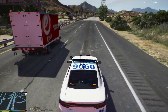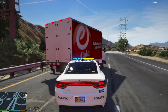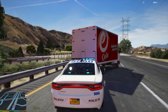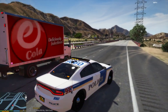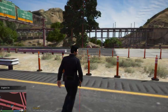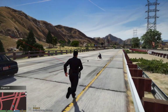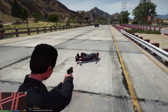I don't know if it's charged or pitted. We're gonna try. Hey, dispatch, the suspect is on foot. Dispatch, perfect sight. Get on the ground.